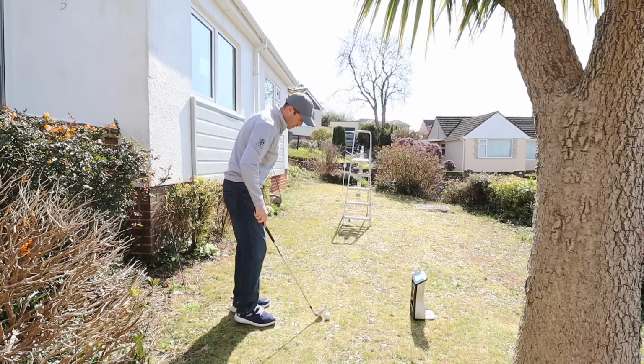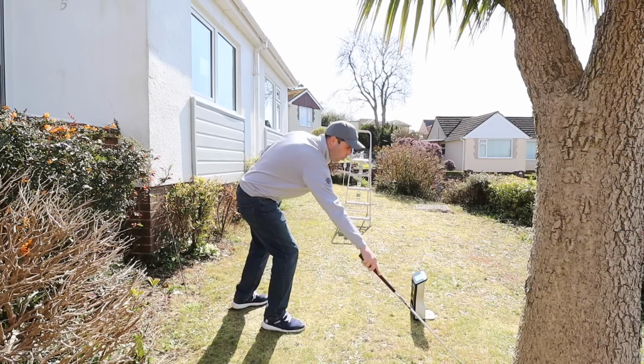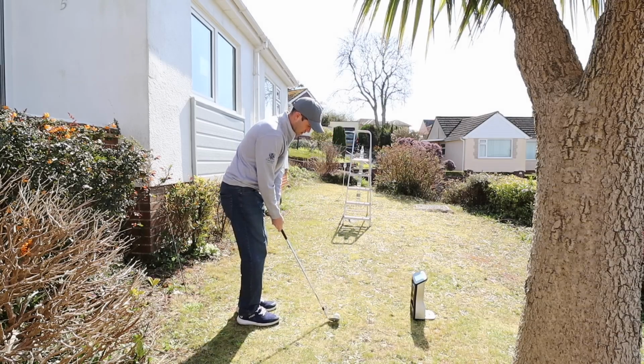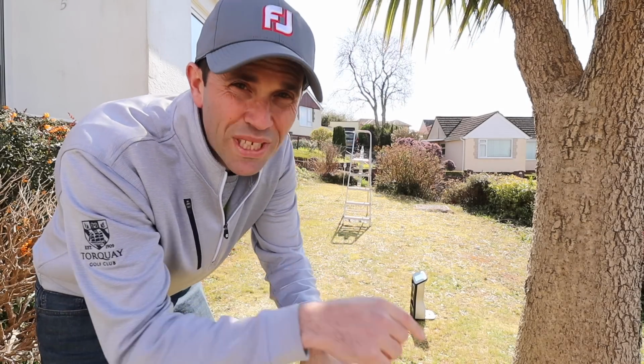First go, thank you very much. Shot 1, 43 degrees of loft required for that particular shot. Oh, nailed the rim. Absolutely nailed the rim. Okay, took me 2 attempts that go. 46 degrees for the second step up.